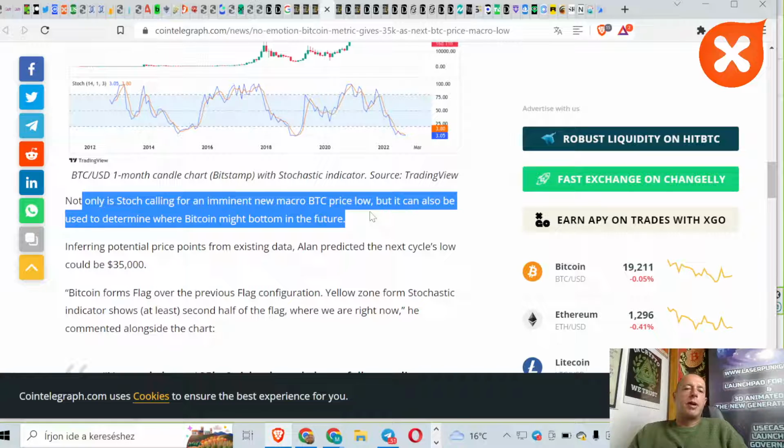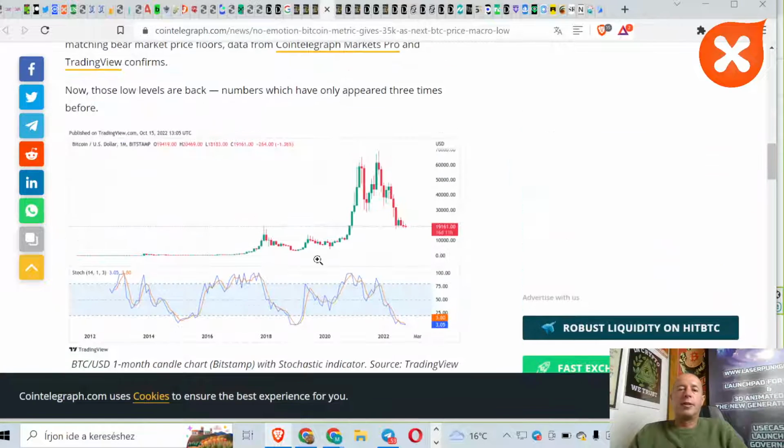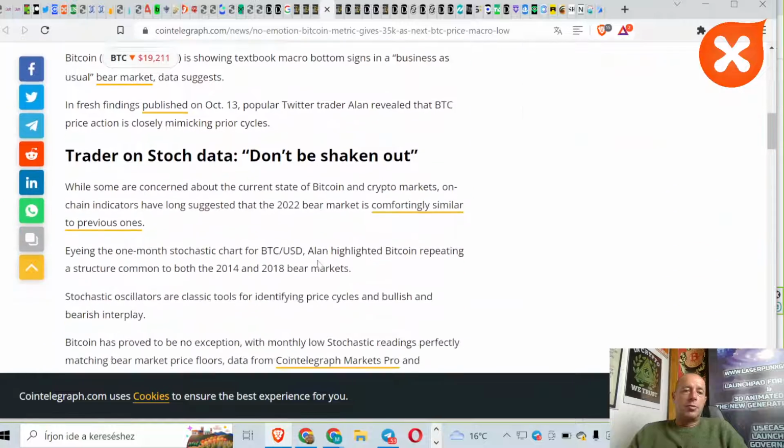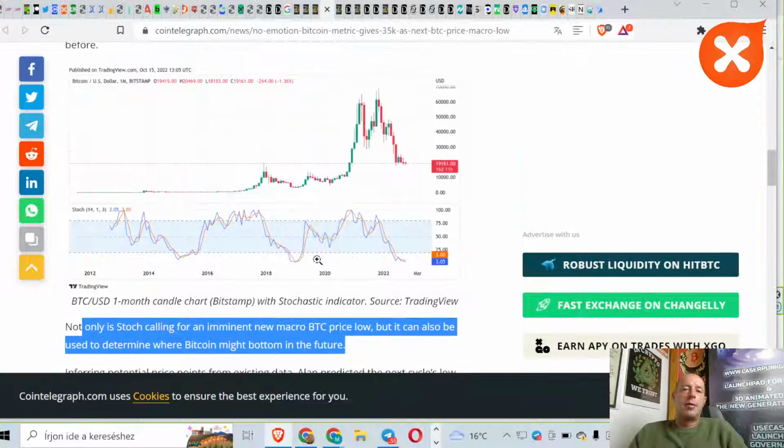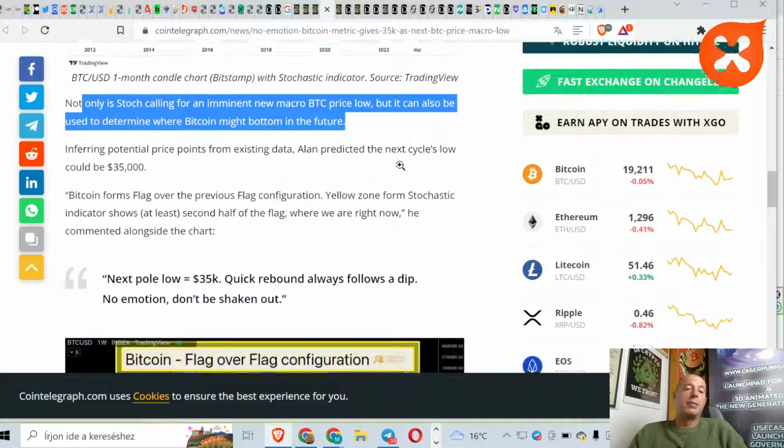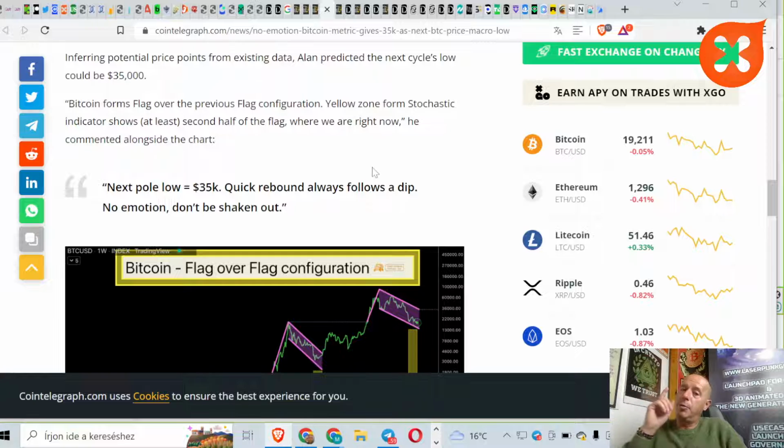Inferring potential price points from existing data, Allen predicts the next cycle lows could be 35,000. So it's good to predict the next cycle bottoms or lows, but first we have to see where Bitcoin bottoms in this cycle. And guys, let me know in the comment section, do you think that Bitcoin already bottomed, or it is ahead of us and we will see a next leg up? Let me know in the comment section.